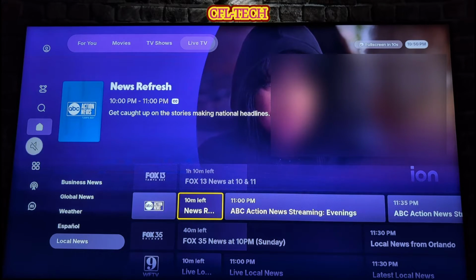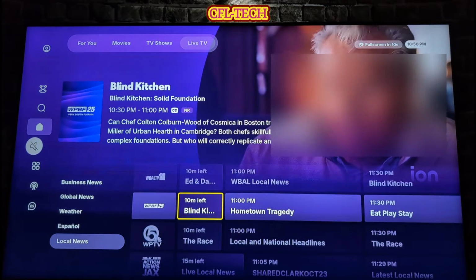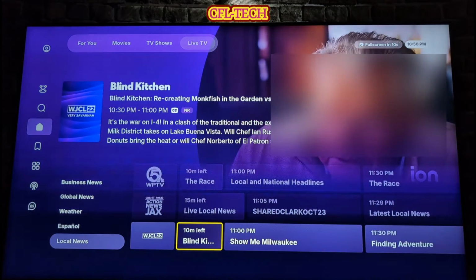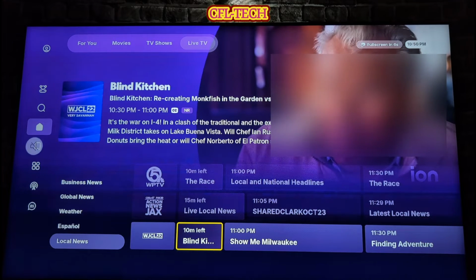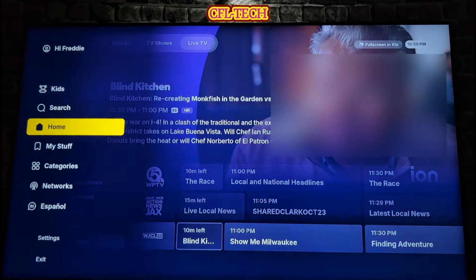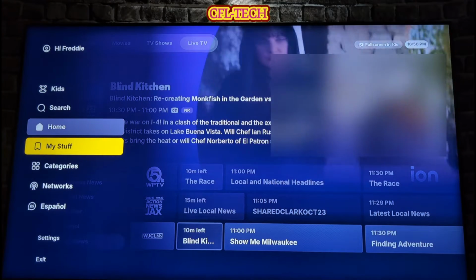So you have even ABC Action News. So they do have ABC on here as well. So they really work well and play well with some of the other companies to get their content on here. Well, it makes sense, because of the advertising, you do what you got to do as a free app. So you have My Stuff. So when you do sign in, you do get to save stuff to My Stuff, which is really nice.